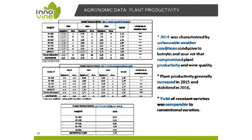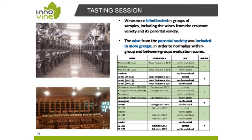And the testing session, that was the most pleasant part for us and for the project. The panel test was composed of enologists, cellar technicians, and agronomists. Wines were blind tested in groups of samples, and every group included a wine from a resistant variety and its parental. And the wine from the parental varieties was included in more groups in order to normalize within-group and between-group evaluation scores. This was the output.